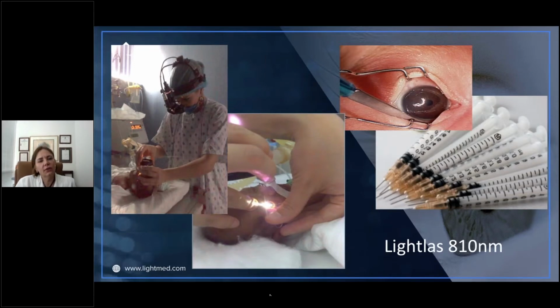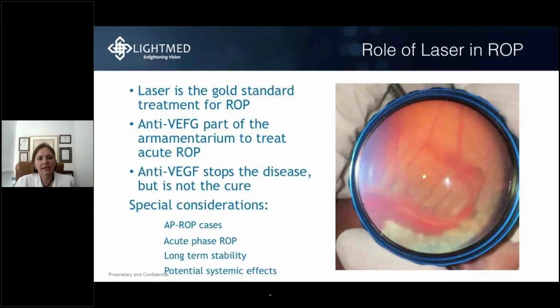So if we talk about the options we have now to treat these babies, we need to talk about laser, and we need to talk about anti-angiogenic factors that could help the retina, but for many cases cannot be an option for monotherapy. Laser is the gold standard, and anti-VEGF arrived to stay, as part of the armamentarium. They really stop the disease for a while, but it's not the cure.